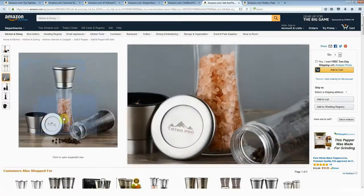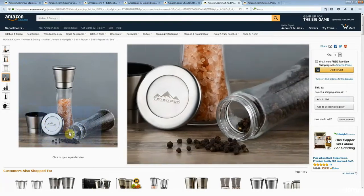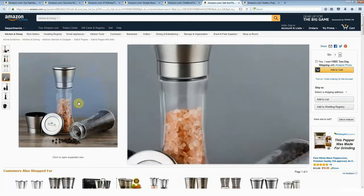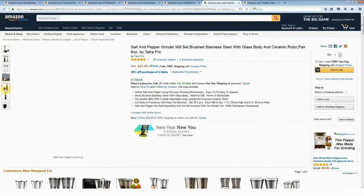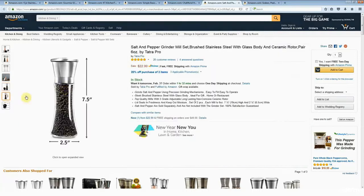This fourth image here is showing the salt and pepper mill on the kitchen unit or on a table in a kitchen, so the walls in the background. That's absolutely fine because it's not the main image. And here again we've just got another angle. This image here is really good, although it doesn't appear to be zoomable, at least not at the moment, but it's showing the size of the pepper mill.